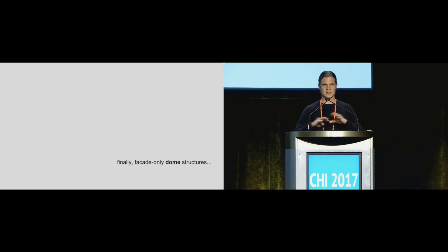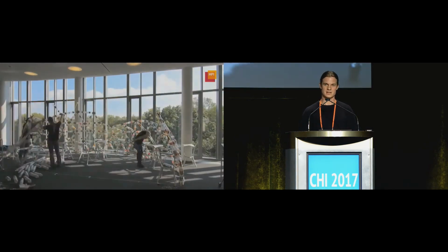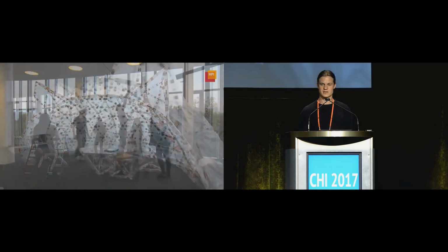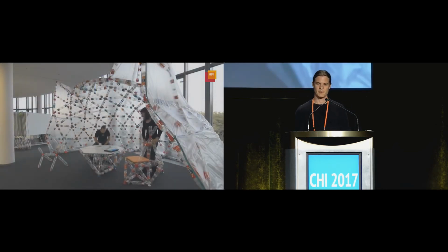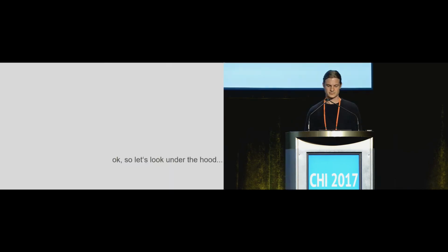Okay, and with this facade tool, we also explored different usage for structures which are self-holding, so we don't need any structural support for them. They are held up only by their curvature. Okay, so that's all about the software.